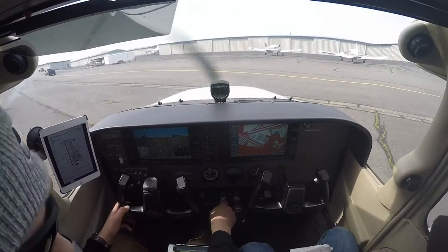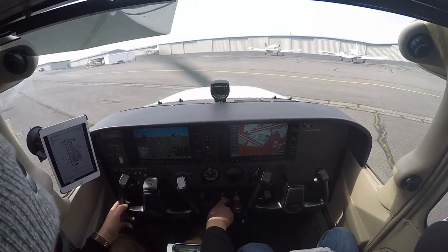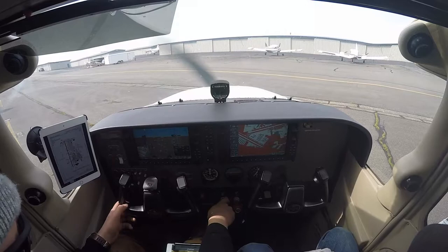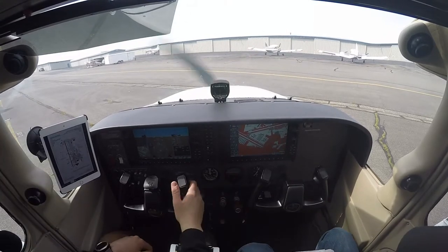Okay, there we go. So let's run through our before takeoff. Parking brake set. So you say it and I'll just respond. Parking brake. Pilot and passenger seat backs. Right. Seats and seat belts. Checked and secure. Cabin doors. Closed and locked. Flight controls.